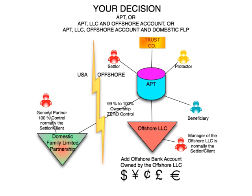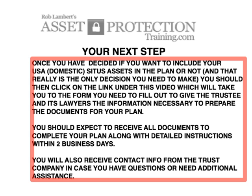I would do the asset protection trust with the LLC, with the offshore bank account, and with the domestic family limited partnership. For you, it's all one task. Once you make this decision, you simply go to the form that's under this video and click on the button and fill out the form. It gives you the options to buy just the trust, to buy the trust, the LLC, and get the reference to the bank people, or it lets you take all of that and add a domestic partnership.